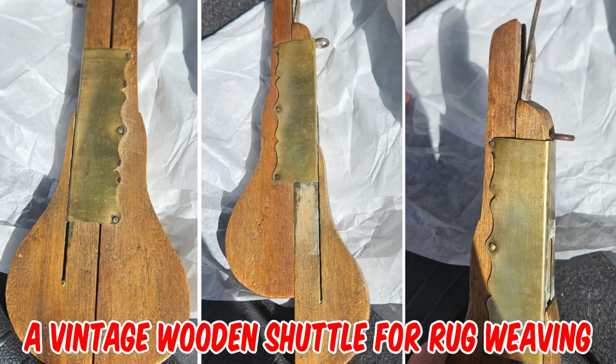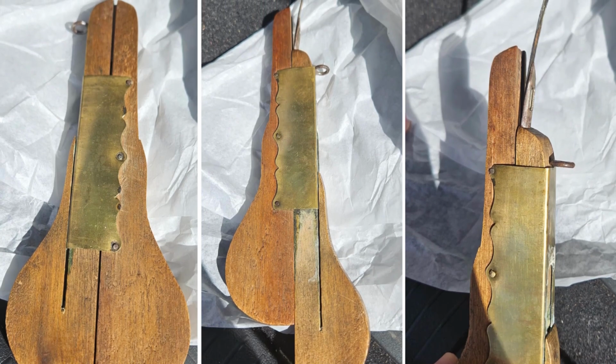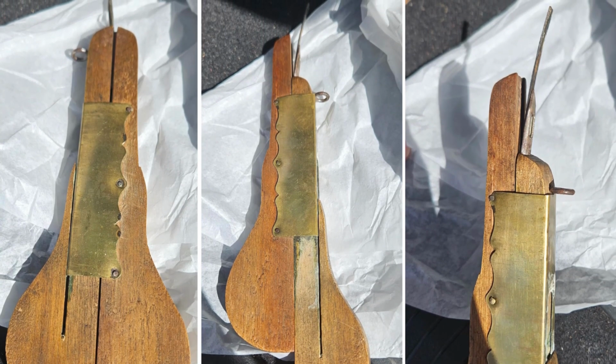It's a vintage wooden shuttle for rug weaving. I believe this was invented in Ohio in 1880.